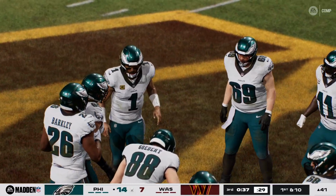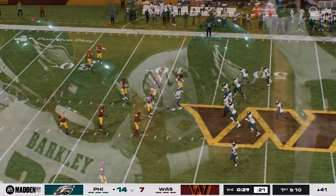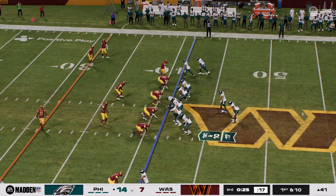Well, that is a well-designed route right there. He really made it easy to get that pass to him. Creating space, QB, receiver, deliver.